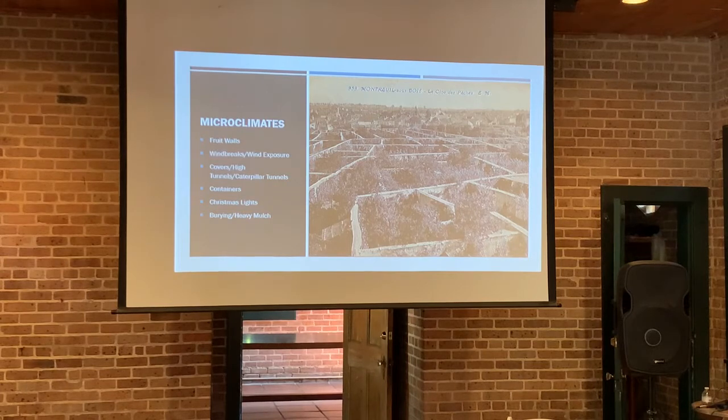There's a lot of good examples of this in historical gardening before greenhouses were invented. It was a way of pushing fruit into areas that it probably shouldn't grow, but it was successful. Fruit walls, that's another name for it, but it really does act as a windbreak. We can do this with where we plant our trees in our yards if we have fencing or maybe a neighbor's house. Blocking that north wind, that can create a nice microclimate for something like an avocado that's a little more cold sensitive. So something to think about.